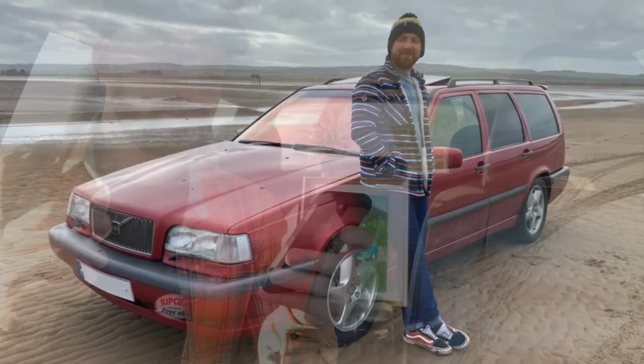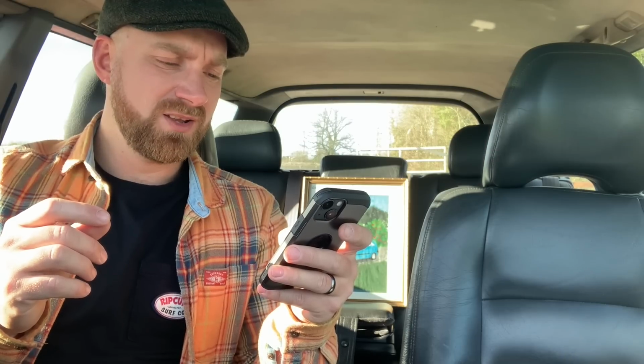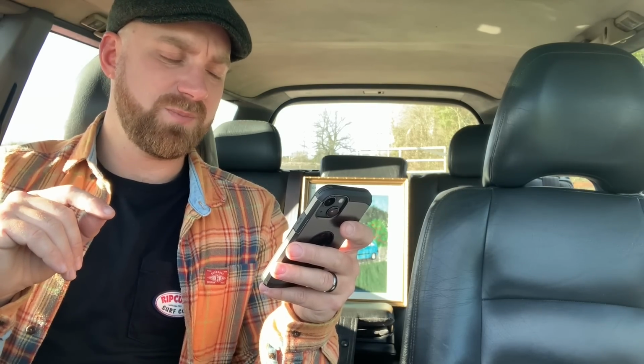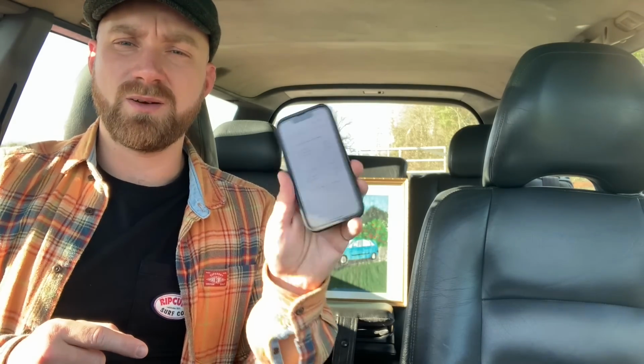Yeah. Total spend for the Kona over 4,500 miles: £859. I tell you what, when we did our big Portugal road trip last year, our mileage was something similar to that, and we didn't spend anything like £859. So there we go, 19 pence per mile for the Kona, 11 pence per mile for the Volvo. My printer's not working, so I'm reading it off my phone.